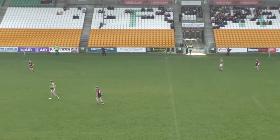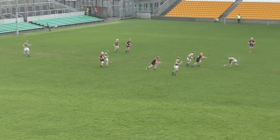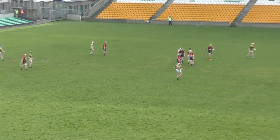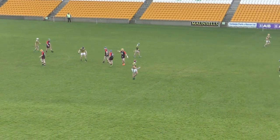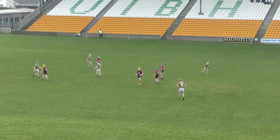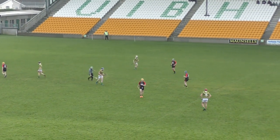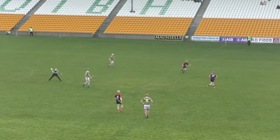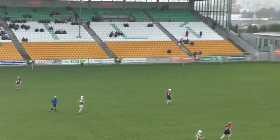Big strike from Keenan, landing down on top of the full forward line. Butler comes out, gets a hurl to it. David Nally wins the break. Chopped down from Liam Langton. And Shane Murphy coming from the goal to take this free. Murphy takes it short, comes to David Nally in the middle of the field. David Nally has a go.